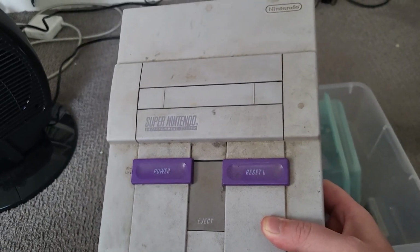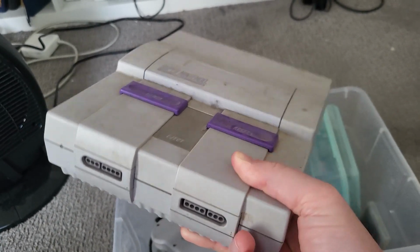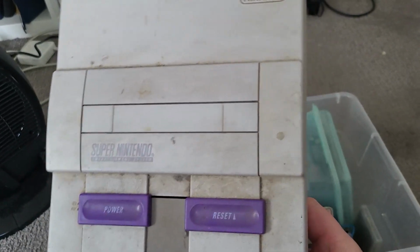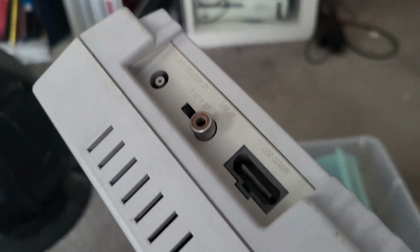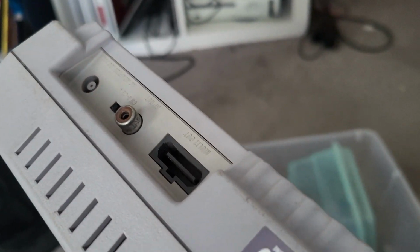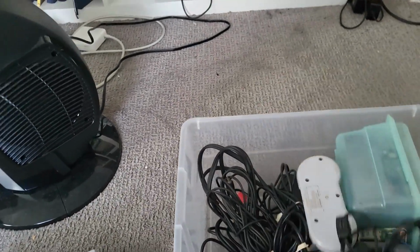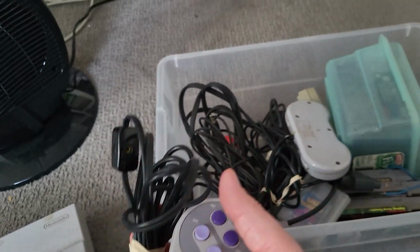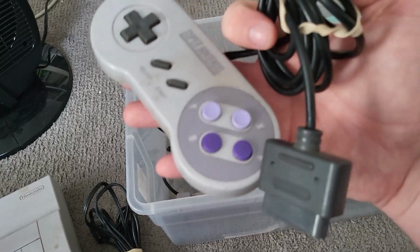It's this very dirty SNES right here. It's definitely gonna need cleaning. I think I'm gonna test it first before doing the cleaning, but this is pretty nasty. Hope it still works. It looks all in good condition. I do have two controllers here. That's awesome. And this box actually really smells nice, like it had a bunch of dryer sheets in it.